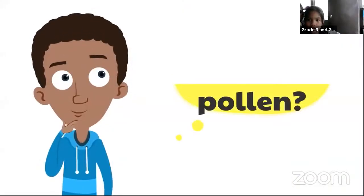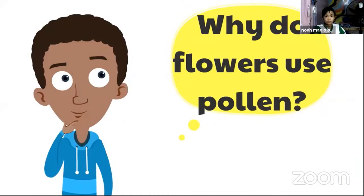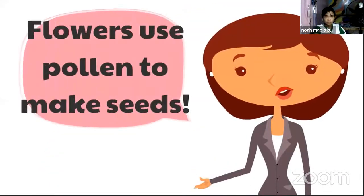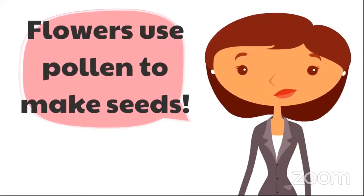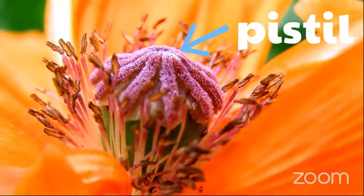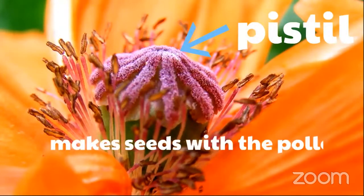Why do flowers use pollen? Great job! Flowers use pollen to make seeds. This purple part of the flower is where the pollen needs to go so the flower can make seeds. Do you remember what it's called? Very good! That's the pistil. The pistil is the female part of the flower where the pollen needs to go so that the flower can make seeds.